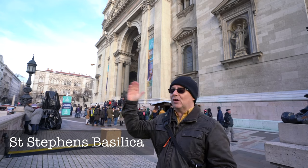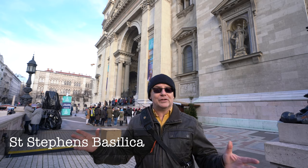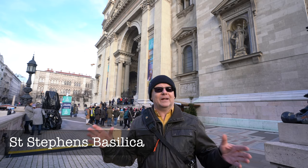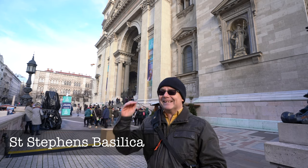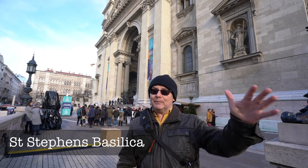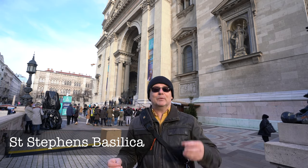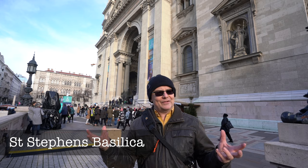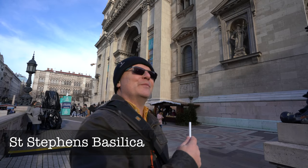Now, when it's finished, the dome stands 96 meters high. The city ordinance limits all buildings in the city to a maximum of 96 meters high. And it's exactly the same height as the Parliament building here, which symbolizes the balance in Hungary between the church and the state. Let me show you. Listen to the bells, it's beautiful.